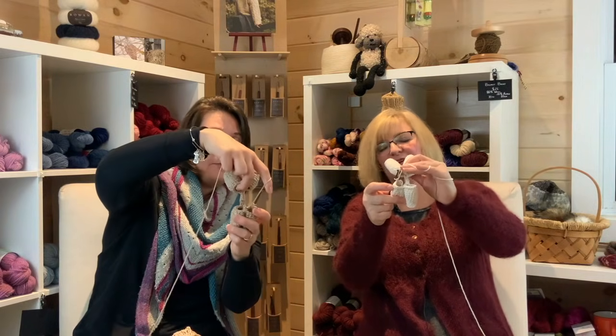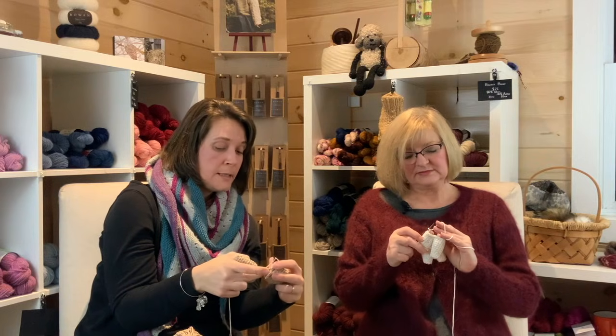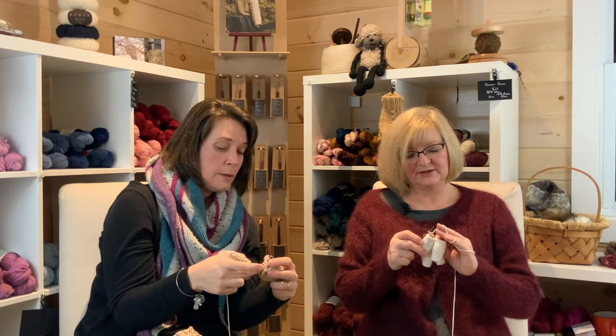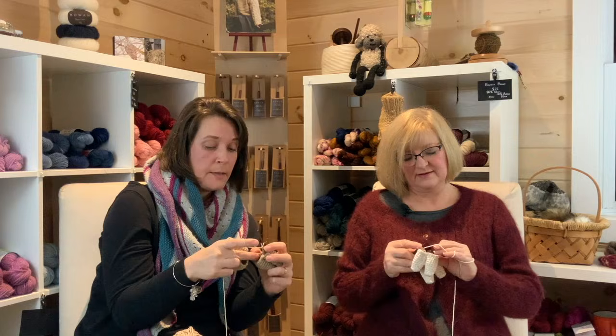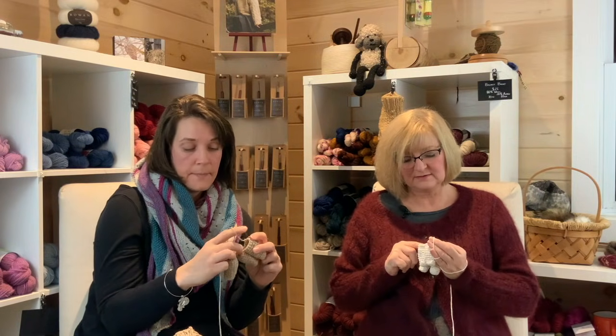Just got a little thicker belly. Now you want to find the 5 stitches you worked with before. Make sure you're working with the other side of them this time. So it's a single in the first one. Single in the first, yeah.